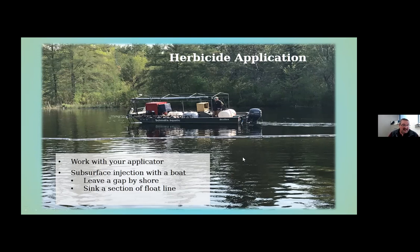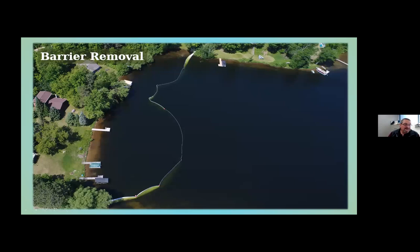For the small areas, they actually just did a pre-mix and dump. It was too small of an area to get the boat in. So he mixed up the herbicide and water in some jugs, and then we just took our little work boat and poked it over the top of the barrier, and he would dump in the herbicide in a couple different locations. That worked well.